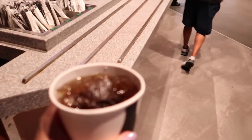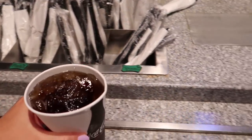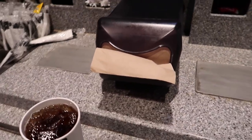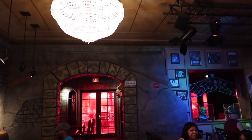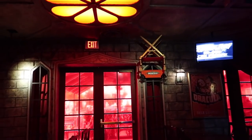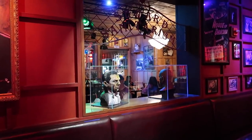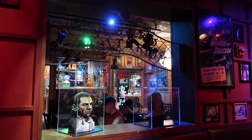I don't know why. Okay, yeah, so I left my table by itself because I'm here by myself today, so took a chance, but hoping on people's kindness to just leave my stuff alone. Go back to my seating area and mansion dining. Of course, that's gonna be Dracula's mansion. I love this sign here for the Seward Sanitarium.